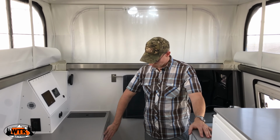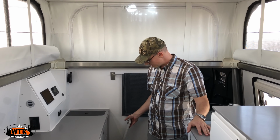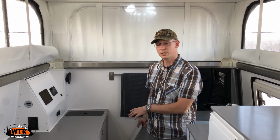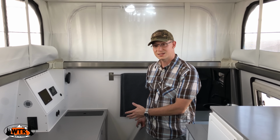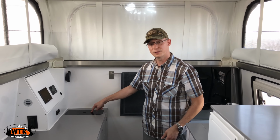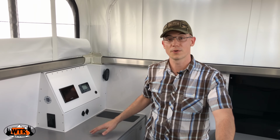There are 5 more drawers further on in the kitchen, and then behind this panel there is access to a lot of different components in here, including the water pump. So if you need to access it, it is easily accessible. And a small little trash can. Here are the controls for the Webasto dual furnace and hot water heater. It has a 2.9 gallon capacity for the hot water.